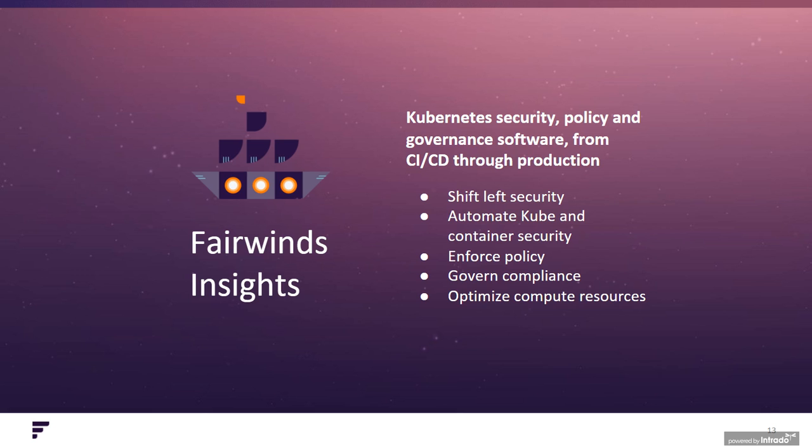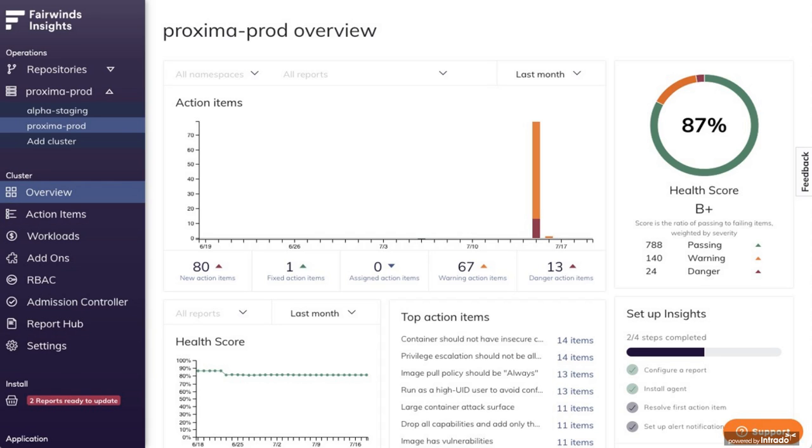We're not going to go into a full-on demo of that today, but I'm going to show you a few things in it and talk you through what that looks like. When you log into Fairwinds Insights, you get a dashboard like this that gives you an overview of a cluster. You can see across clusters, you can compare clusters. There's lots more things in here as well, but you'll get an overall health score. We're running a whole bunch of checks. On this particular cluster, there are almost 1,000 checks being run, the vast majority of which are passing, but there are a few warning items and then danger items. So we prioritize what you need to fix inside your cluster.